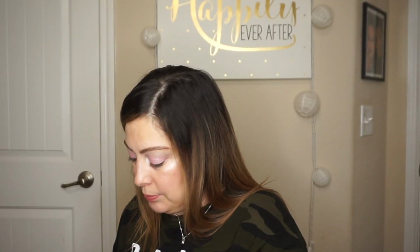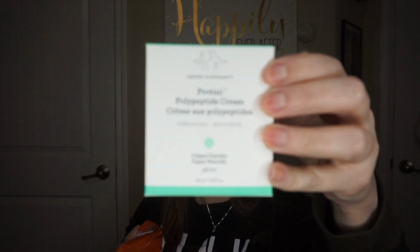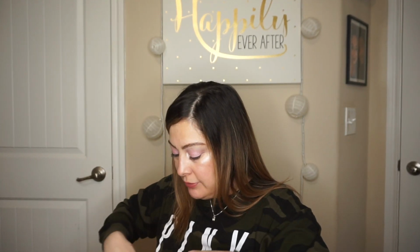It's one of the great perks of working at Ulta because you get all these types of things. The Drunk Elephant Protini moisturizer. I have used the whole one of those up. I really do like it. I think it's a great moisturizer.